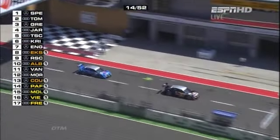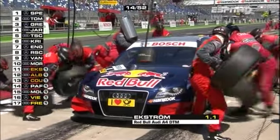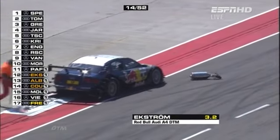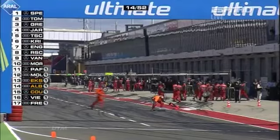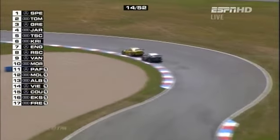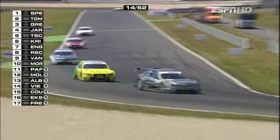There's more activity into the pits. And whilst the activity in the pits continues, the battle remains fraught out there as we see Ekstrom with a 3.2. Oh, disaster for Ekstrom, who's released with the fuel tank still on board. Well, thankfully it fell off, and that has meant that he can get back out on track again, but not what was wanted.